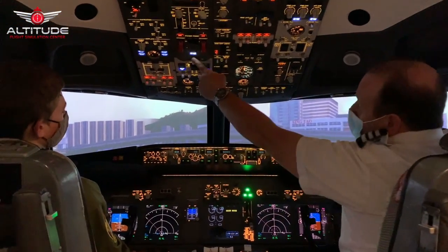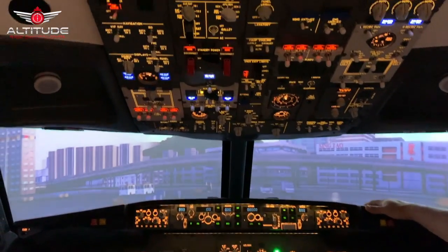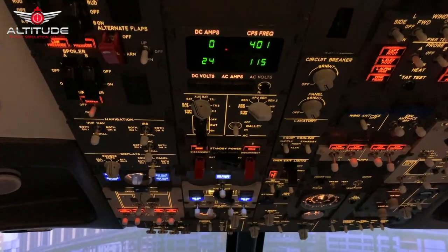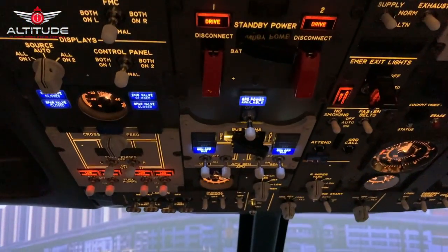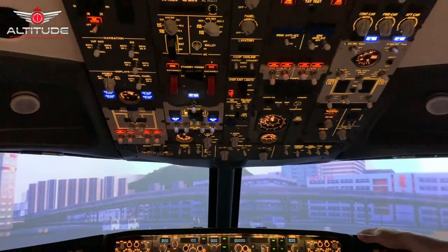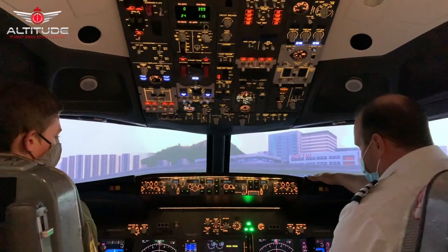Starting off, we're getting the aircraft from maintenance, parked here at the gate. It's on ground power right now, as you can see, with 400 hertz and 115 AC volts. So we've got good power to the aircraft, and maintenance has advised us that they have seen no snags or anything, so it's a good aircraft. The captain is getting ready to sign the logbook off with them.